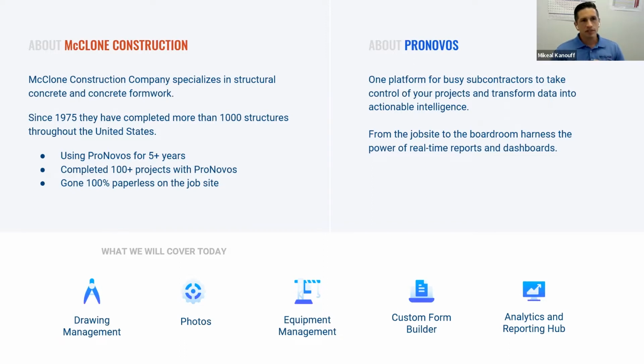And then the equipment is a little bit different. There are some equipment programs out there. As a concrete contractor, we have a ton of equipment, so it is a big deal for us. And it ties well into the reporting at the end that really makes our approach with ProNovos different than it was in the past as we used Excel or even Procore. So I figured that was important to touch on.